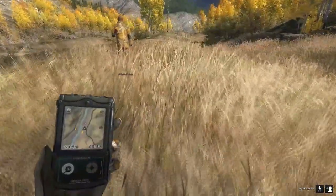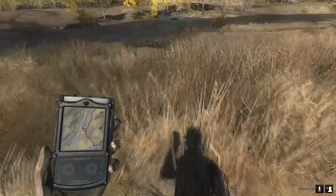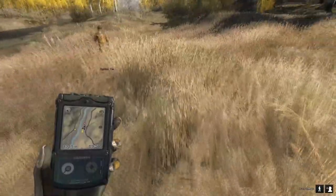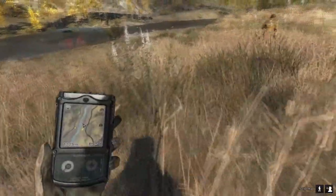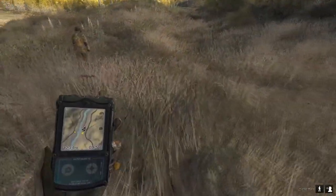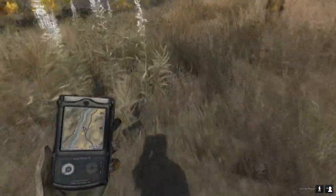Alright. Somewhere right here should be where you hit him. Might be back a little bit. Well, actually, no. Probably forward a little bit. Call when you're ready to come back in. Forward some, I think. Is that... There's some tracks. Let me see. I'll look over here. Yeah, he was up on this ridge here, so... Okay.